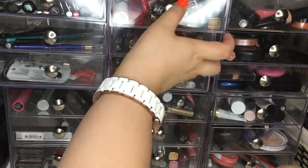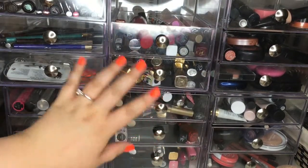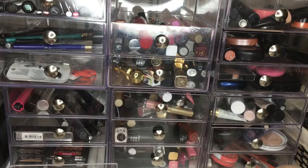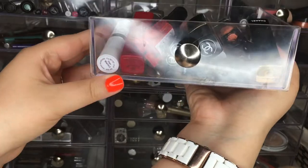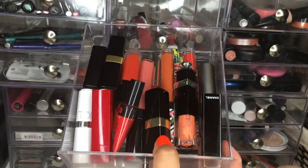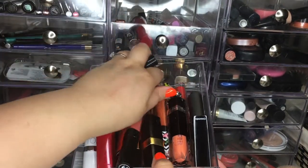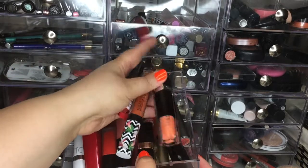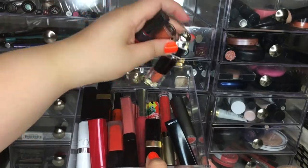Okay, let's move on to a lip product. I have 1, 2, 3, 4, 5, 6 little drawers of lip products, and I like to keep them organized by color. So the first row is definitely orange lipsticks, lip glosses, liquid lips, definitely in the orange family. There are obviously different shades of orange, like these ones here all look very different, but on me they'll look very orange, so that's how I figured out how to store them.